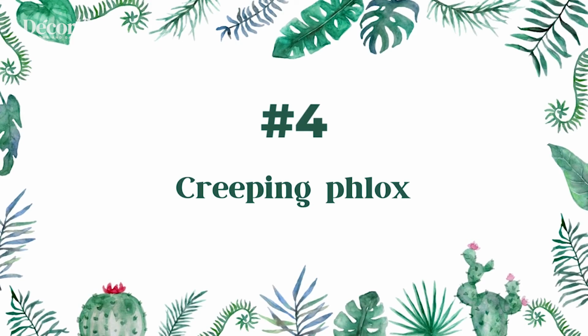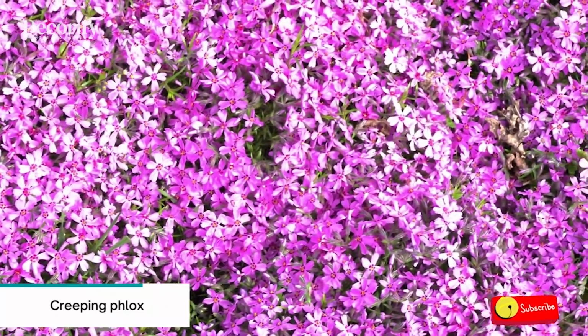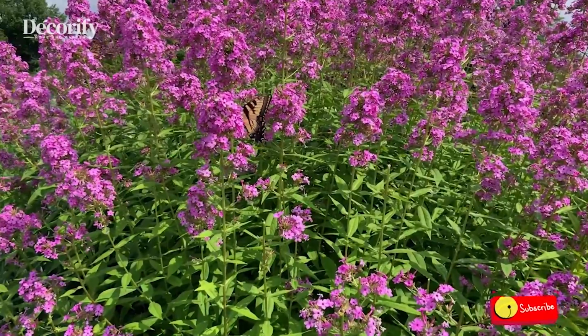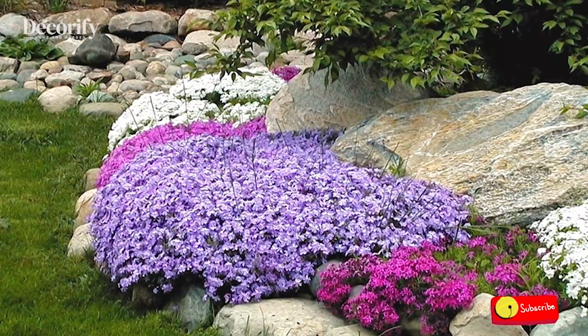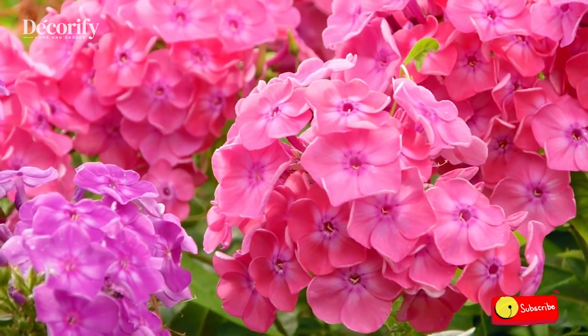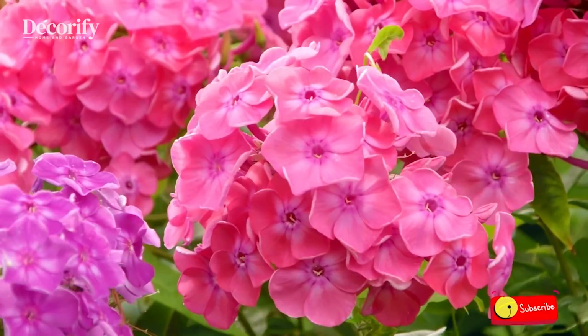Number 4. Creeping phlox. Plant creeping phlox on sunny slopes for erosion control with a pop of spring color. A carpet of pink, purple, red, or white flowers each spring makes creeping phlox one of the showiest plants for erosion control. This hardy perennial has been used for generations to beautify steep banks and arm them against erosion.